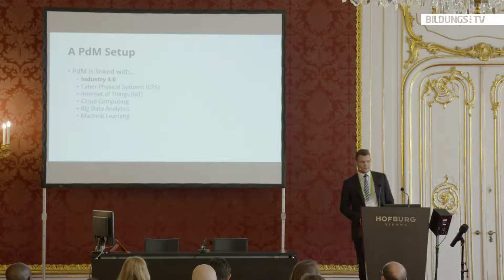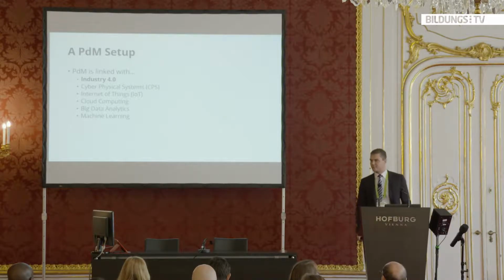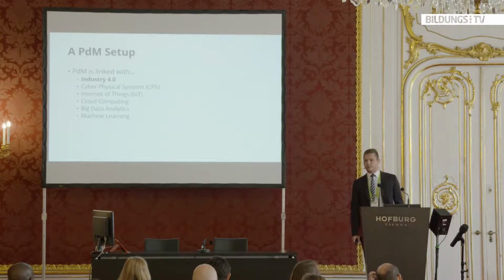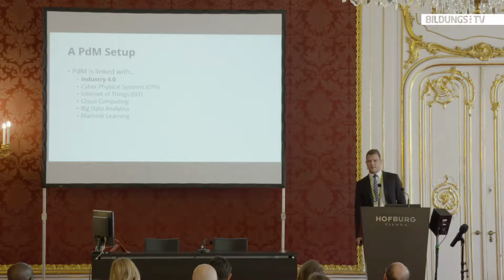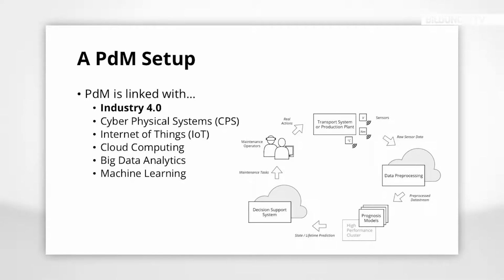Well, we had a lot of terms now, and there are some more upcoming, which are tightly connected to the topic of predictive maintenance. As I earlier mentioned, the driving power behind predictive maintenance is Industry 4.0, or smart production, or the digitalization of industry, which is a very hot topic right now.